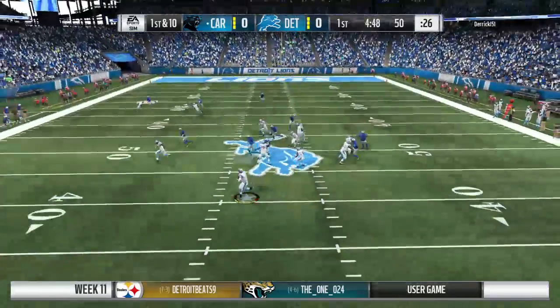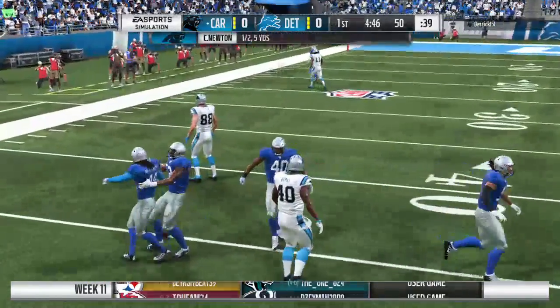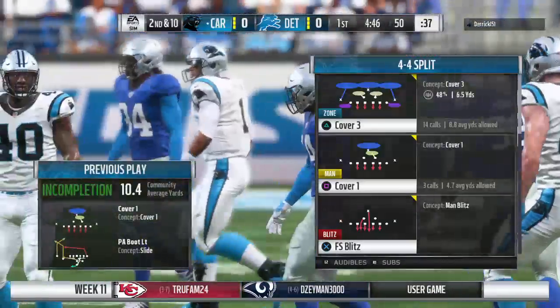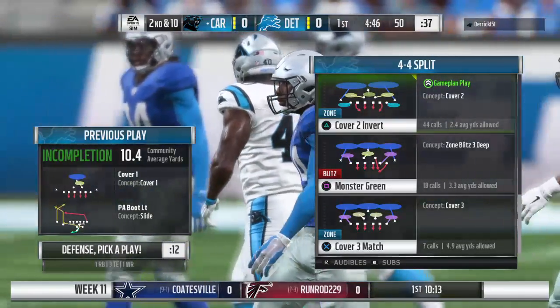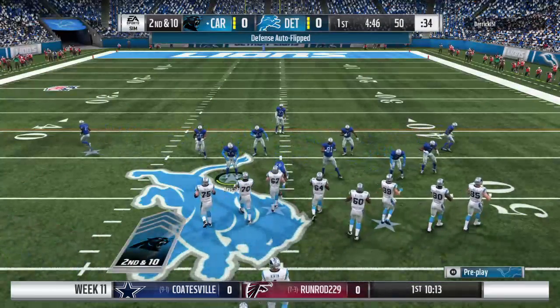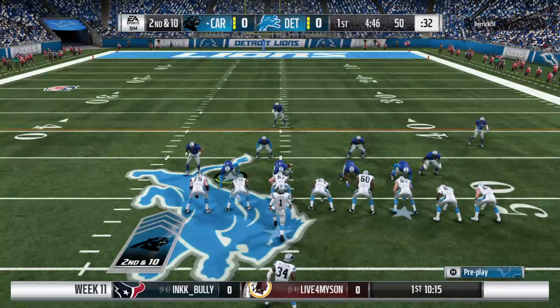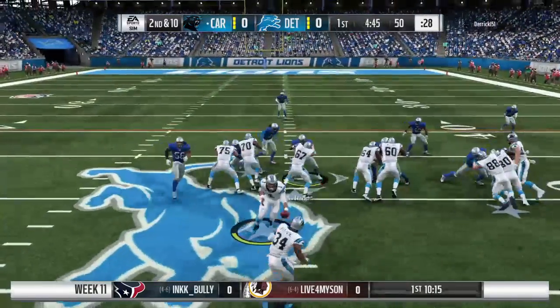Now following the interception, here's Newton. Steps away. And his throw here's incomplete. Greg Olsen was the intended target. And that'll bring up 2nd down. Even the greats in this game, and he certainly qualifies as one of them, are going to have trouble if they continue to throw into double coverage. He better be careful. Throwing into too much double coverage might have a couple of them picked off.